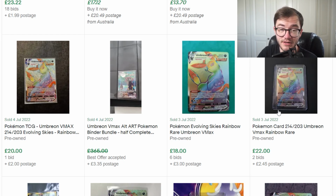Again, you got to make sure, as with all these cards, guys, whenever you order from eBay or anywhere like that, you want to make sure good condition. That's the main thing. Because then you can get it graded and hopefully it can come back as a 10. This is a great card. Absolutely stunning. For around £20. That's a pretty good deal.